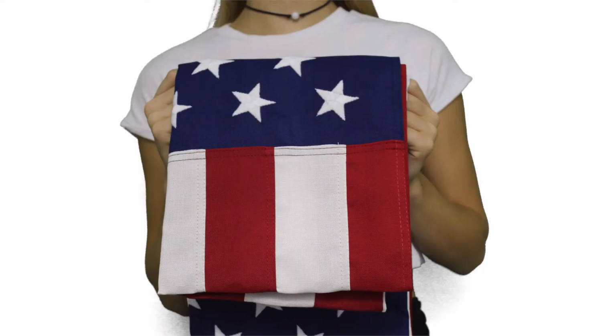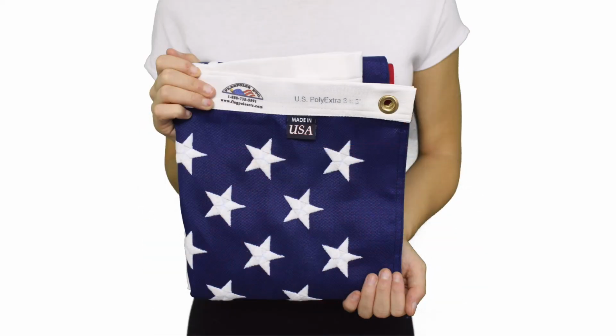These flags are ideal for industrial and commercial use. This flag has the maximum durability in the most unpredictable weather conditions. It will prove to be long-lasting. The thicker 2-ply material used on our polyester flags ensures that they are strong flags that will continue to last even with outdoor use.